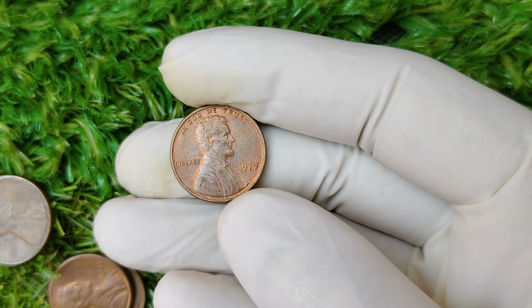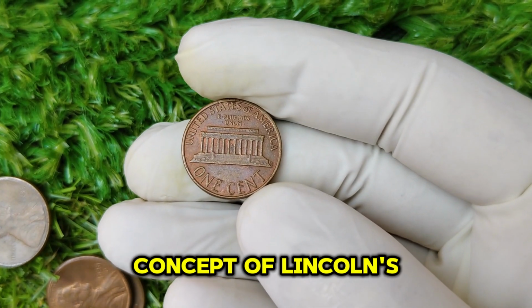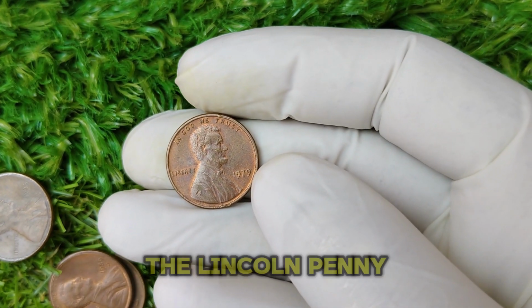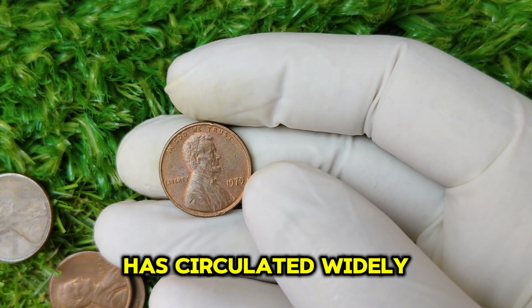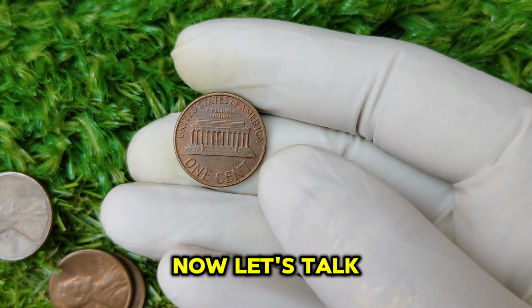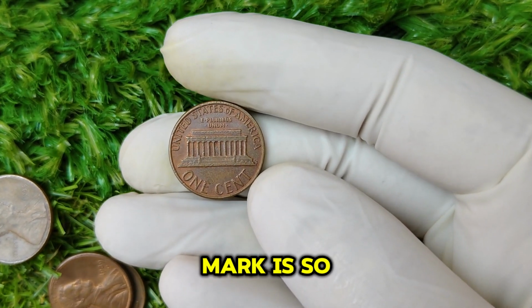Over the decades, the Lincoln cent has seen a number of design changes, but the basic concept of Lincoln's image on the obverse has remained. For over a century, the Lincoln penny has circulated widely, becoming one of the most iconic coins in the United States. Now, let's talk about why the 1979 Lincoln penny without a mint mark is so special.